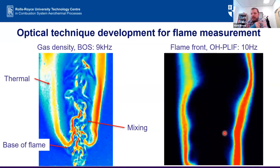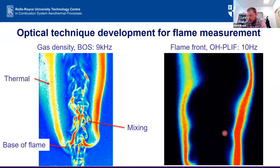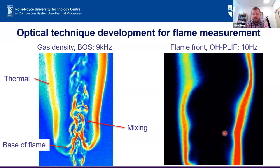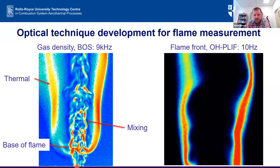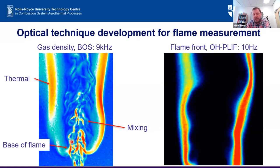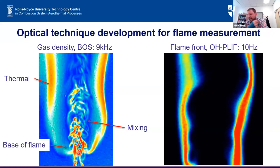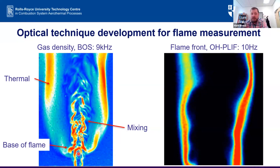So we've then been looking at advanced techniques that we could potentially deliver. The case on the left, personally, I think is very interesting. This is a gas density measurement using a technique called background-oriented Schlieren. What we're able to see with this technique is a plume of gas delivered to the base of the flame where it anchors at this point here. And at this point where the base of the flame forms, the neat fuel that's been injected into the air mixes with enough air that it can finally burn.